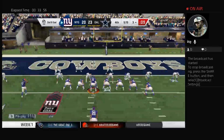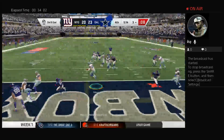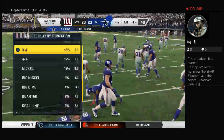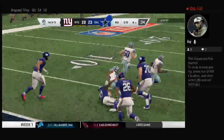Jones fakes the give to Barkley. And it's intercepted at the goal line. Picked off by Anthony Brown. And nothing there on the return. They've got the football, but they'll have to start this drive at their own 4-yard line.